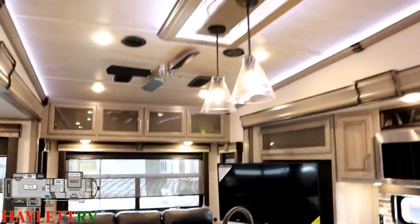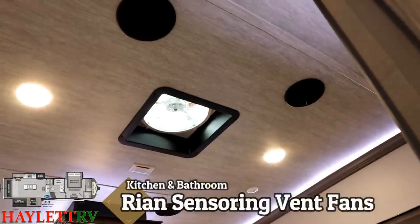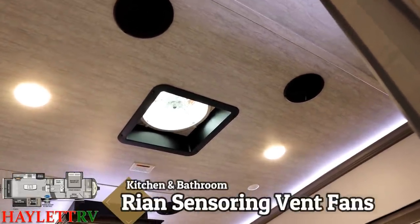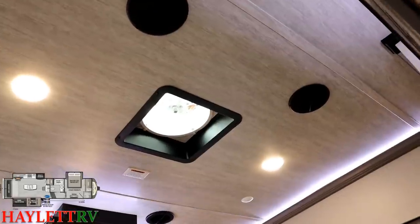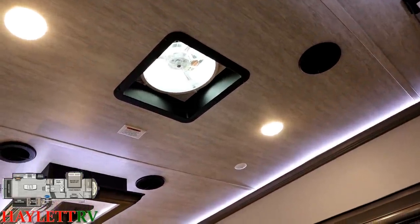Let me actually back up and look up top. First of all, we have a 12-volt max air vent fan up here with rain sensor and wall controller. You'll find another of those in the bathroom. Awesome for exhausting cooking heat and just forcing good airflow.